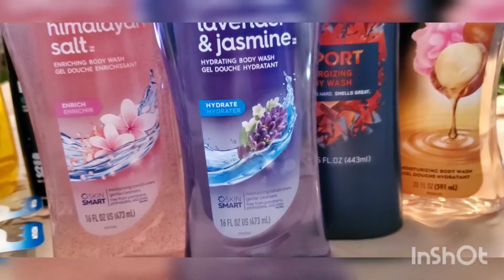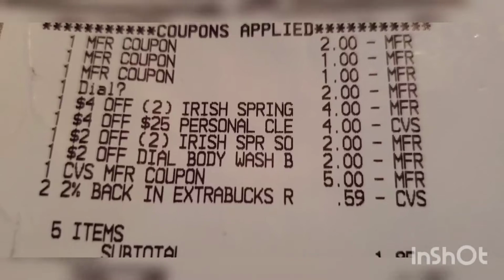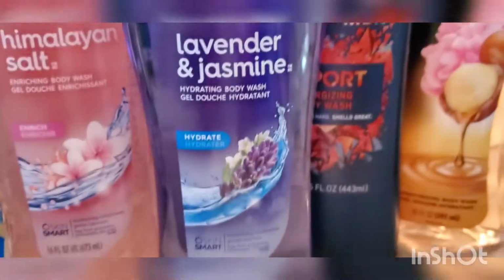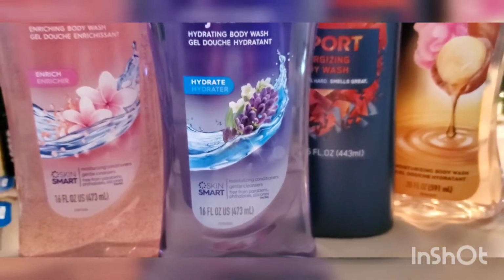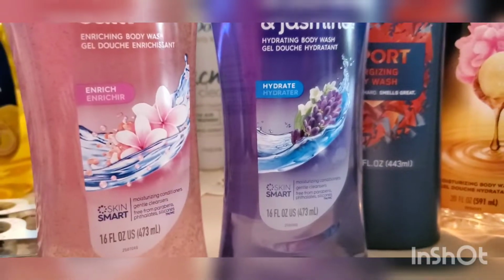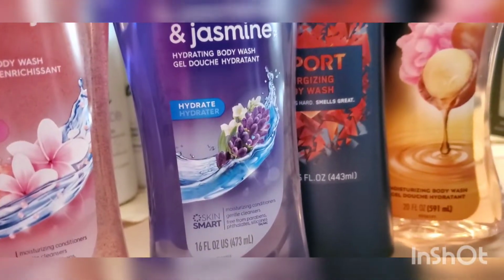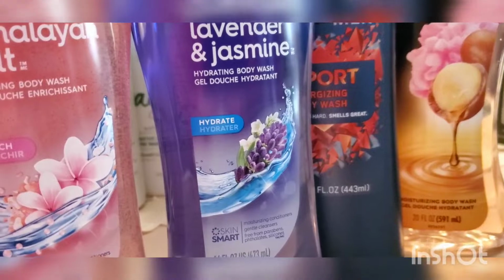So after all of those coupons and CRTs were deducted, I paid $5.49 in extra bucks, paid $1.85 out of pocket. So all of this actually was a total of roughly $7 or $1 and change each. Not bad. The reason why I did this is I wanted to get these products, especially the pink and the purple Dial, because of my Valentine's Day and Mother's Day baskets.